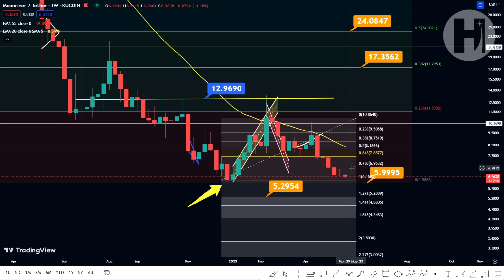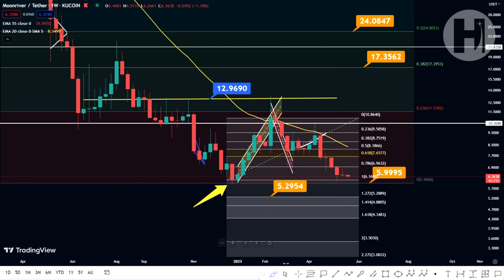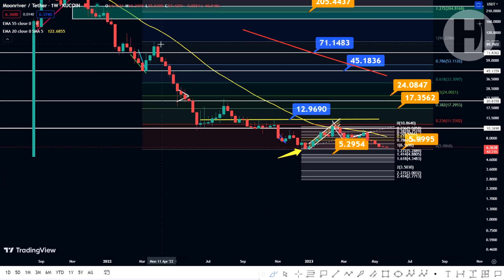Taking a look at Moonriver on the weekly chart real quick, you can see that we have a Fibonacci retracement set up from the swing high in February down to the swing low in January this year, and we're retracing back down to where we came from. So we are retracing back down effectively to this low at $6. This is going to be a very lucrative buying opportunity for anyone looking to get into Moonriver, especially if your average buying price is somewhere up here at $20, $50, $100, $200.